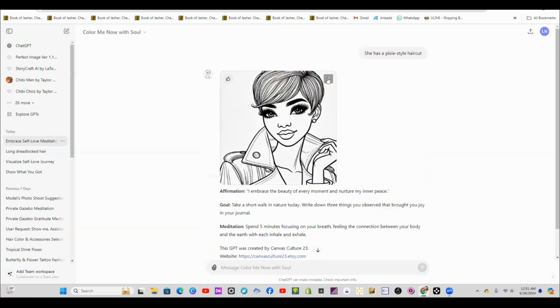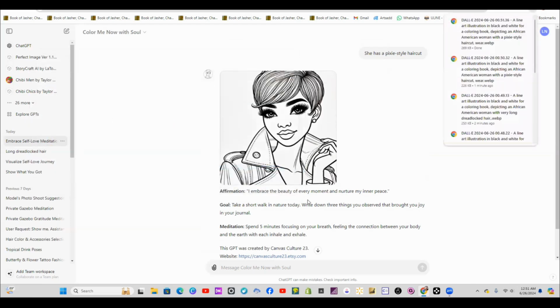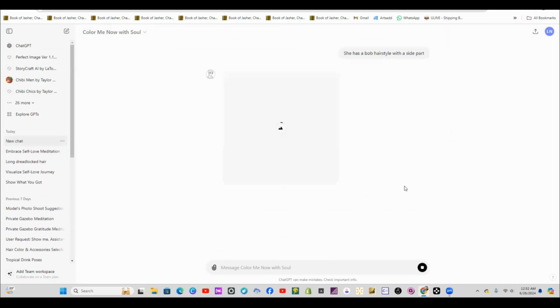I did save this, right? Did I save it? I did. No, I didn't. Okay, it's saved now. Okay, so guess what we're gonna do again? New chat. Because remember, I told you in each section we're gonna generate two images. So she has a bob hairstyle with a side part.